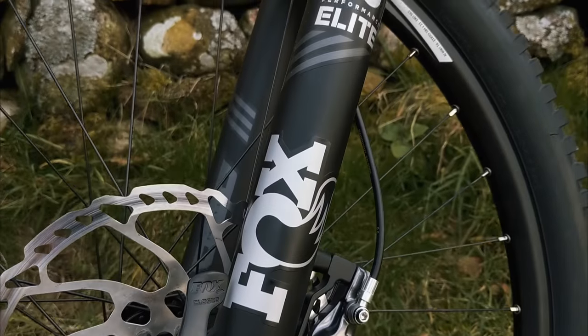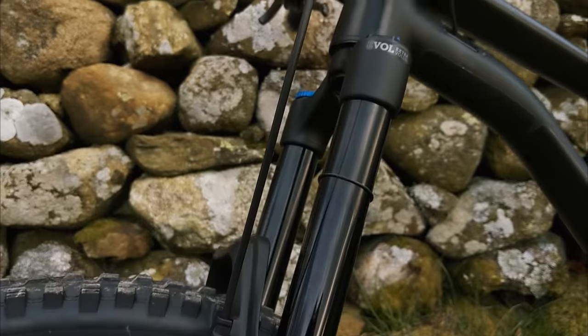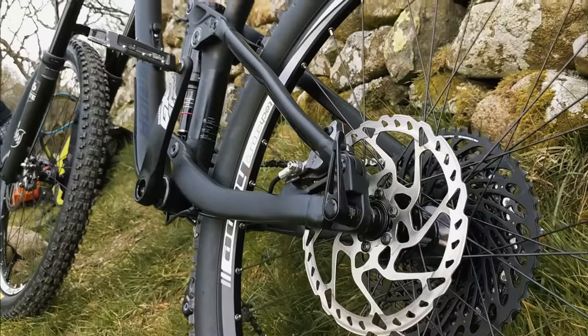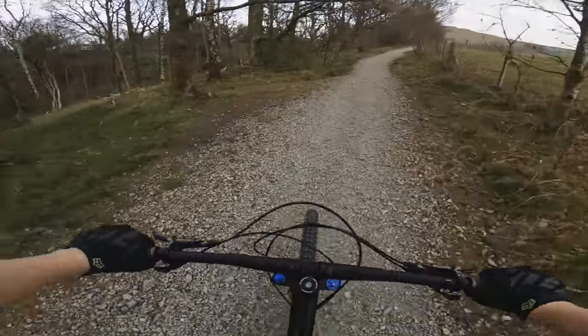I'll be doing a bike check video somewhere down the line to go into more details on components and the like, but in this video it was just fresh off the bike stand, and I was keen to take it out for its first ride. So let's get into it.